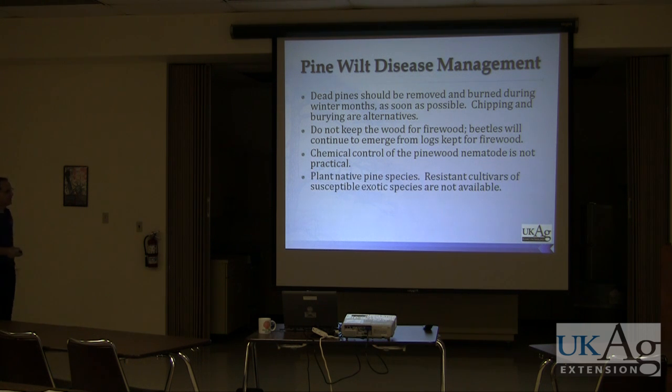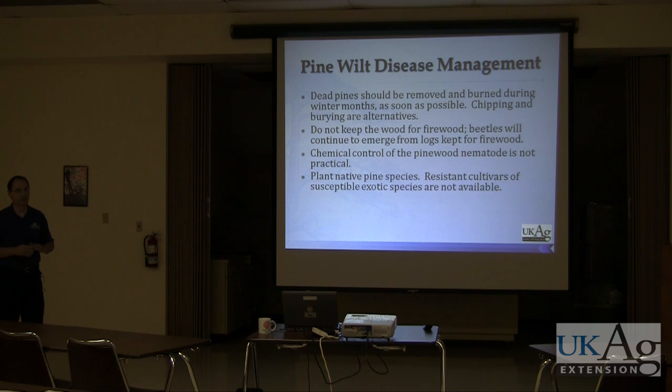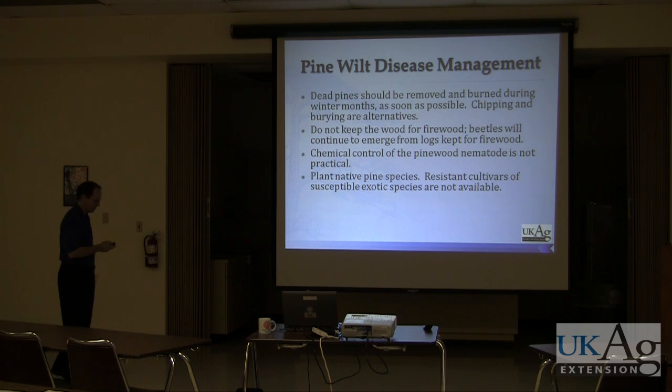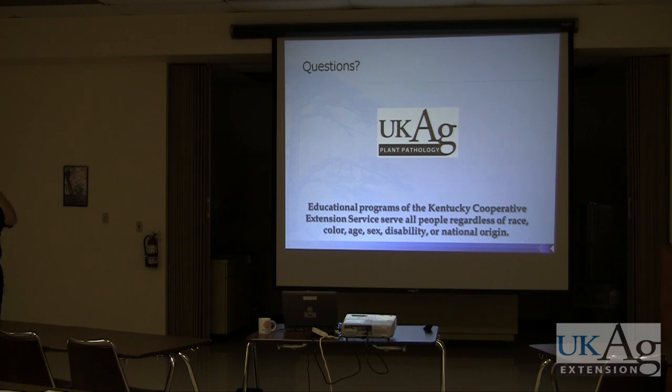Plant native pines, of course. Resistant cultivars of the susceptible exotic pines are not available. Between Diplodia tip blight, there's enough fungal disease on Austrian pines and a couple other things on Scotch pines, we pretty well negated using those anyway. Any questions on that part?